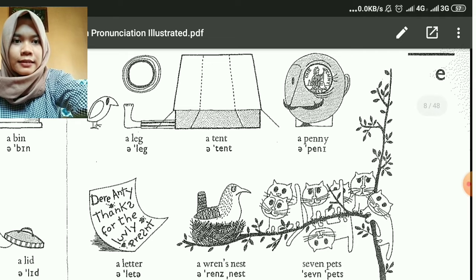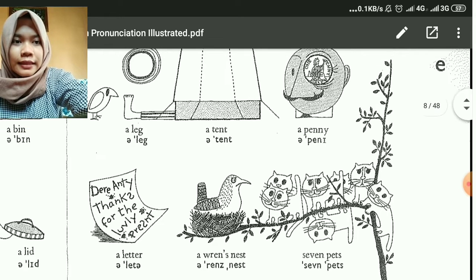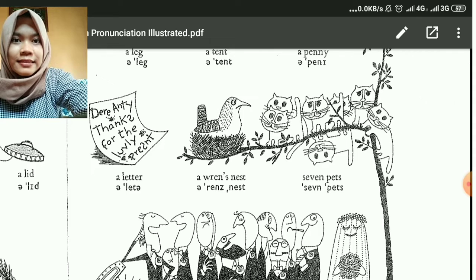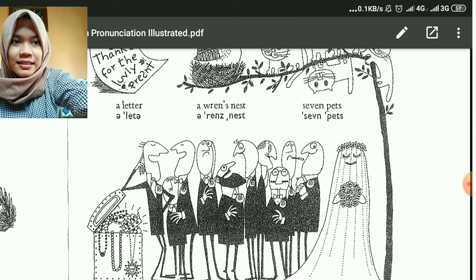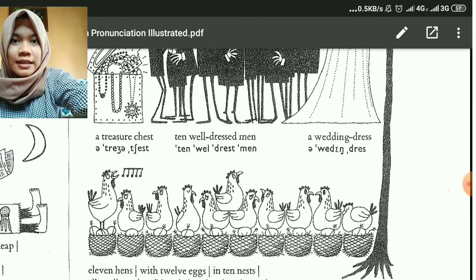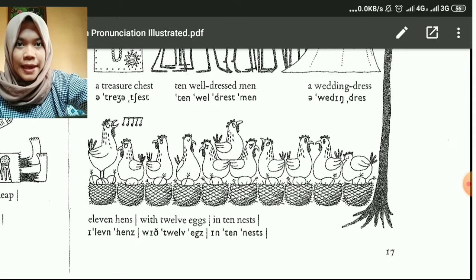A leg, a leg, and then a tan, a tan, and then a penny, a penny, a letter, a letter, a wren's nest. Once again, a wren's nest. Seven pets, seven pets. A treasure chest, a treasure chest. Ten well-dressed men. Once again, ten well-dressed men.